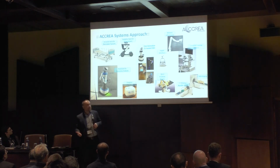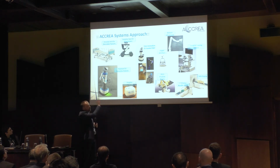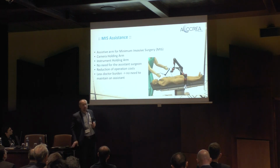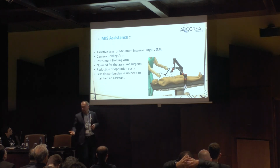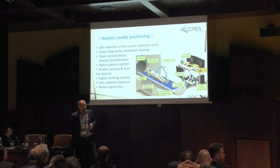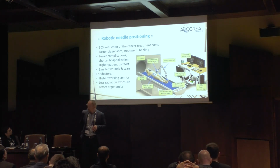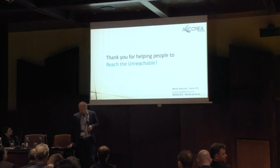We can do much more, so we have a whole palette of directions where we would like to go. I will not go into details, but just two of them. Based on this arm, we are working on an assistive robot for minimally invasive surgery, a robot to hold the camera and the instrument. And also robotic needle positioning for biopsies and ablation. Again, there are some advantages of this.